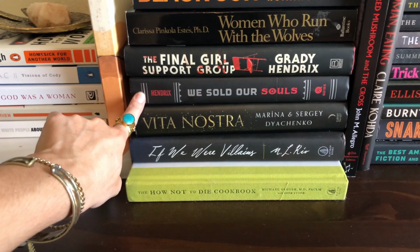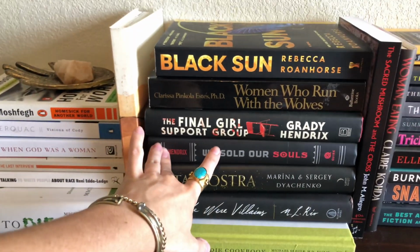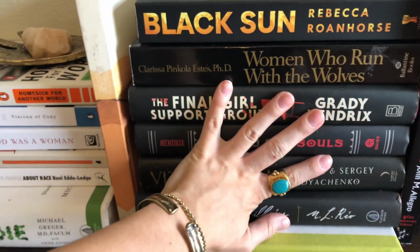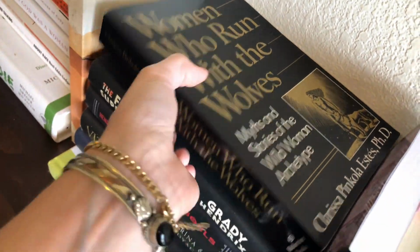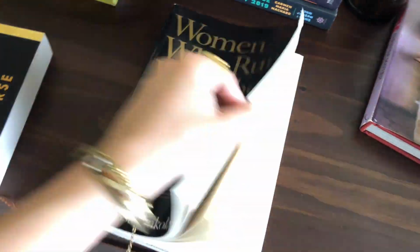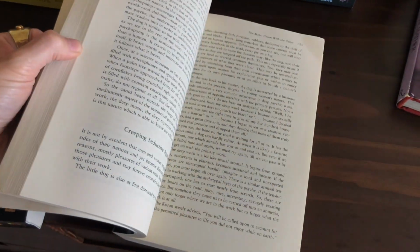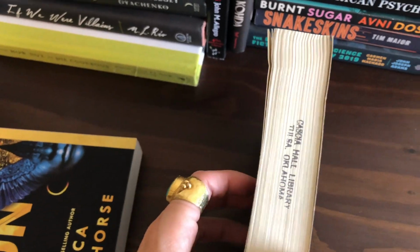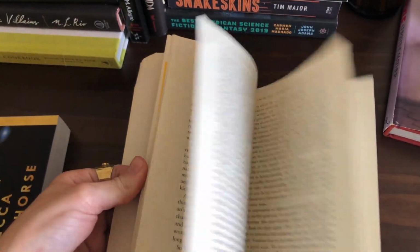I am going to attempt to get to this one this autumn, when the weather starts to get dark and cold, and I'm in the mood for something spooky because he's a horror author. Women Who Run with the Wolves is one that I have read the first couple chapters of. I pick it up every couple of months and read one chapter. This is not the type of book that I would sit down and read in one go. It looks like that post-it note is probably marking my spot.